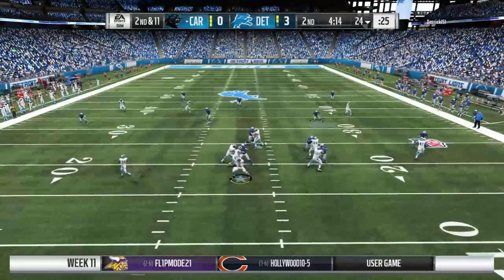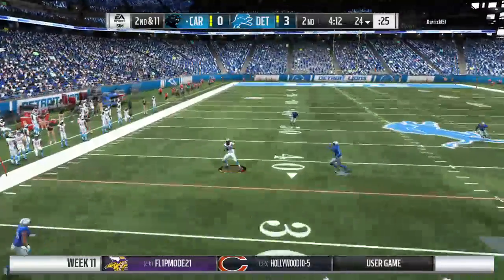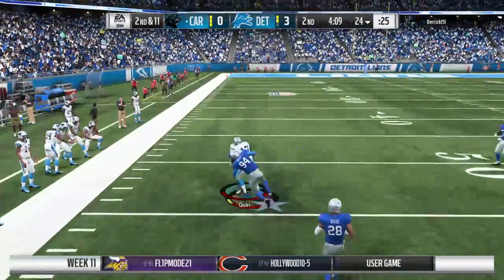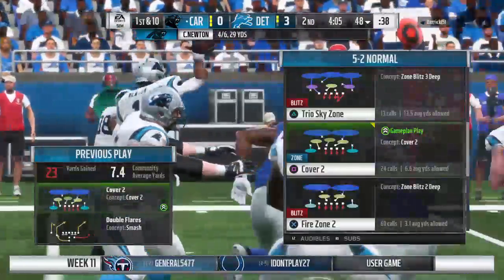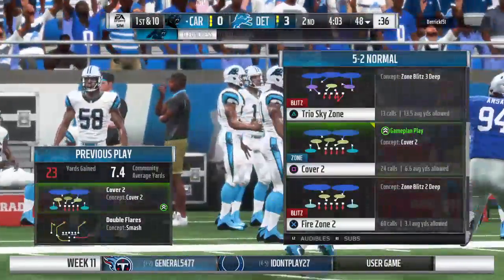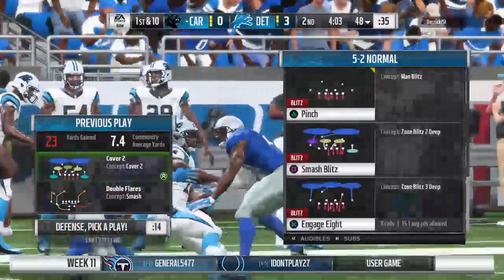A shotgun snap for Newton. Buying time to his left. This one complete to Devin Funchess. And they're going to get this one all the way out across the 45. 23 yards on the play.